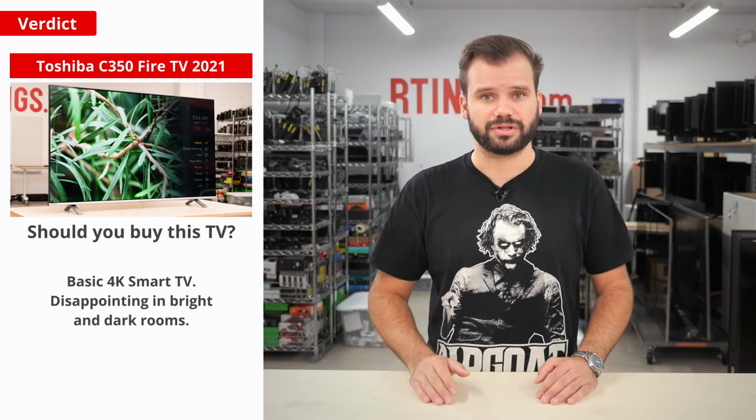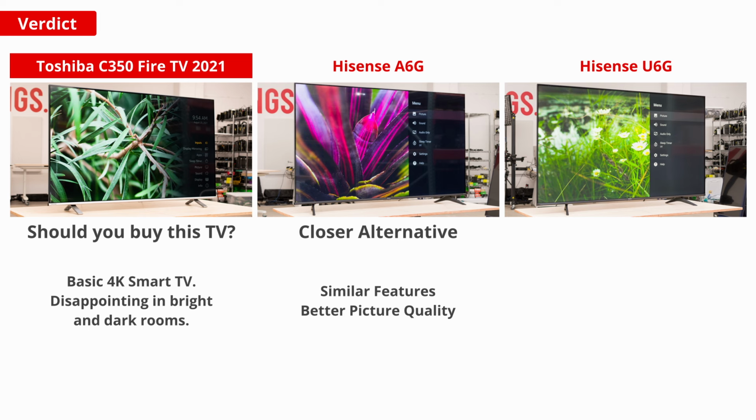from other manufacturers. If you're looking for a similar range of features and better picture quality at a budget price, consider the Hisense A6G, which can usually be found for cheaper. Or for a little more, the Hisense U6G is a much better option all around.